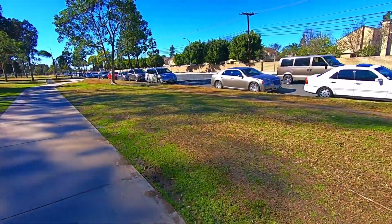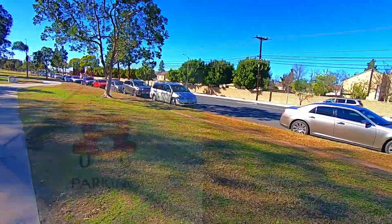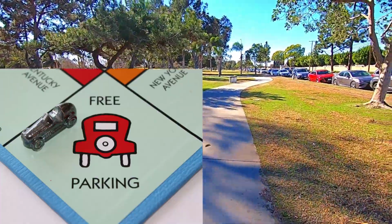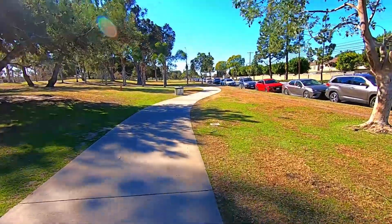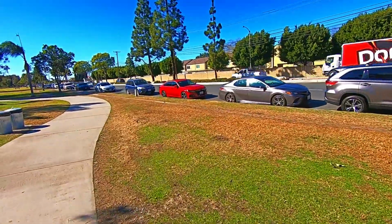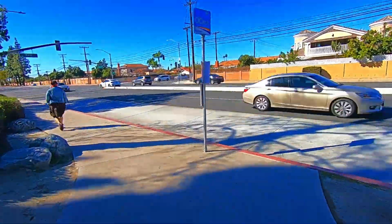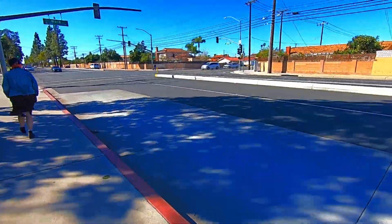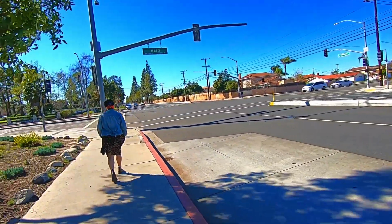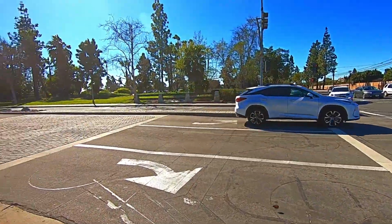And I'd mentioned, you see this? This is all street parking along Edinger. And it's so close to the lake, if you park here, it's completely free. I'd mentioned that you could also go into one of the park entrances here, but it's like $5 to park for the day. However, there is plenty of street parking, as you can see here. As you can see, I'm now on Edinger and Ward. And this is another entrance into the park.